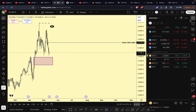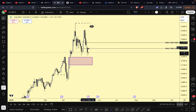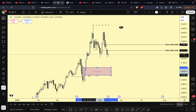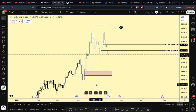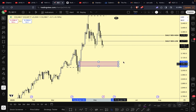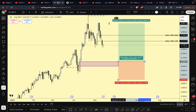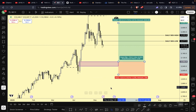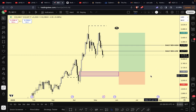On the gold, this is the situation with gold. I'm still looking at those highs there. And I would love to actually see it come down and fill out this. Oh, that I would love. That I would absolutely love. And then I would look to do something like this. Take it up to there. Stop. Put it up to here. Something like that. That would be cool. But we'll see.